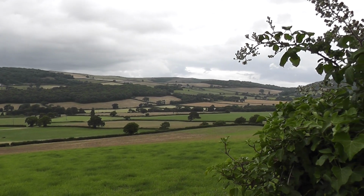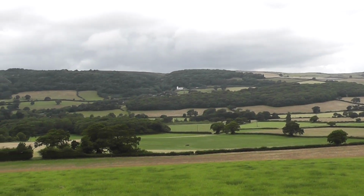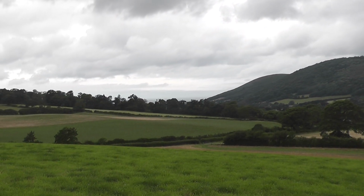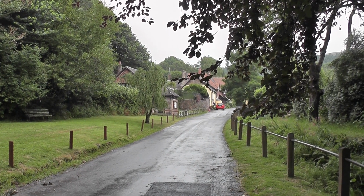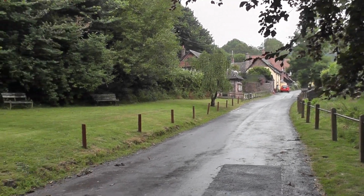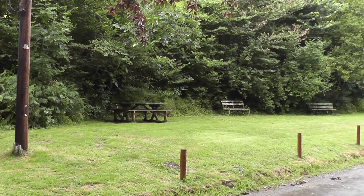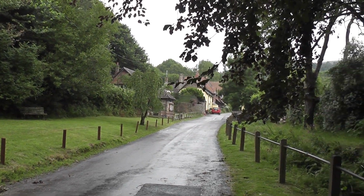So yeah, what do I do now? Waste of time putting on a waterproof because it's so humid, but it prevents filming, that's a problem. Still drizzling. This is the village of Luccombe, and under normal circumstances they very handily provide a picnic table on their village green with some seats. I'm just about to have a look at the church.